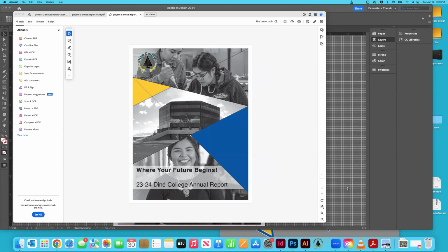Just looking at additional changes that I might be interested in. Hmm. I like the simplicity of this. Again, if I wanted to tinker and spend more time doing this, I would play with the typography even further to get it right. But I am pretty happy with where the logo is sitting. It's not covering up anyone's face. Everyone's faces are pretty clear, like the eyes and the expressions. They're not being obscured for the most part.